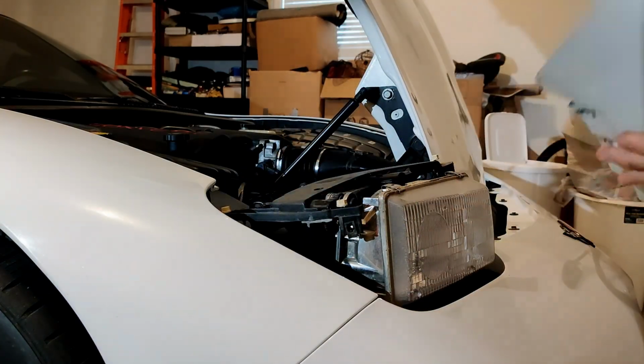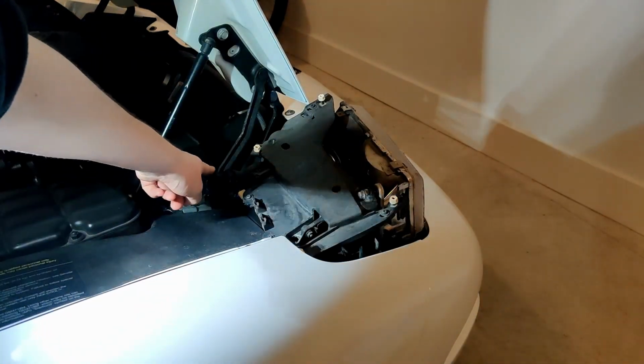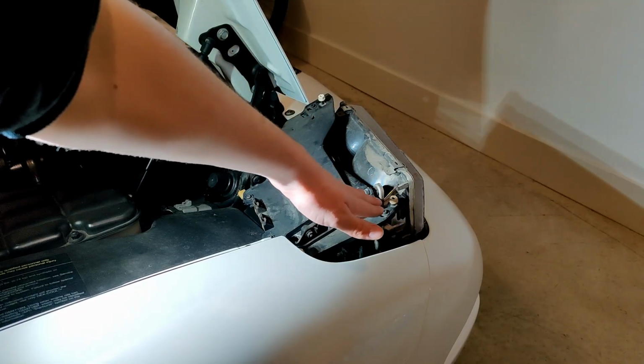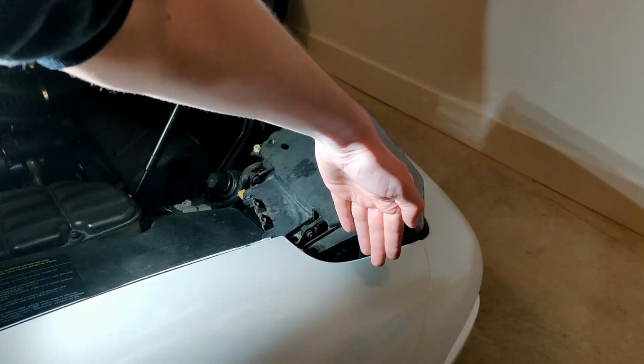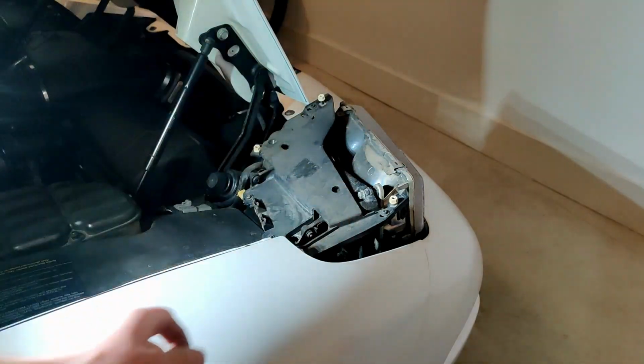Boom, perfect. Okay, so next what we're going to need to do is twist this back clockwise to lower the headlight back down into its little hole, because that will create a gap in the front that will be big enough for us to reach our hands down to where the turn signal is and undo that bulb.